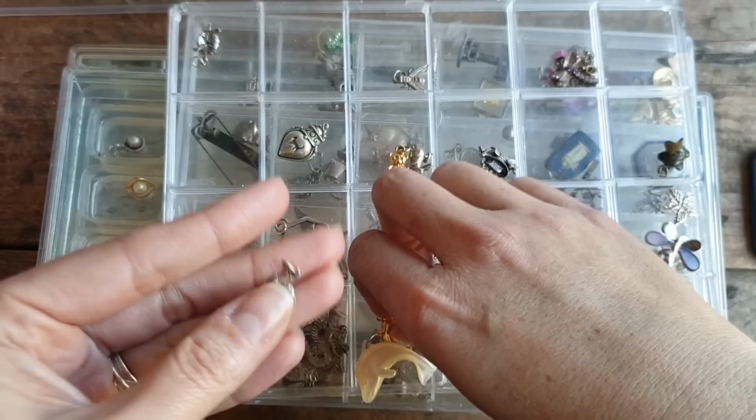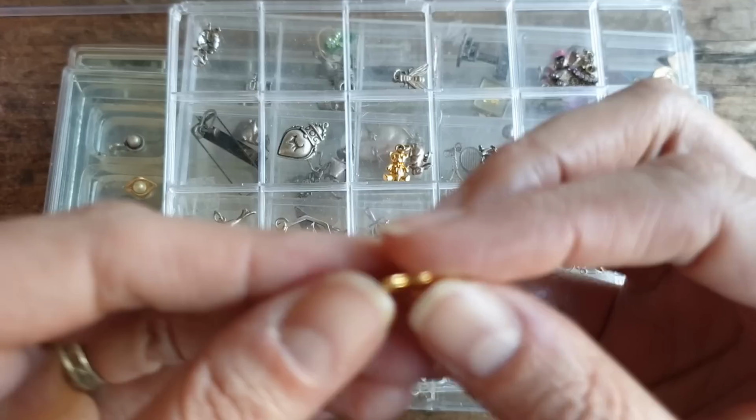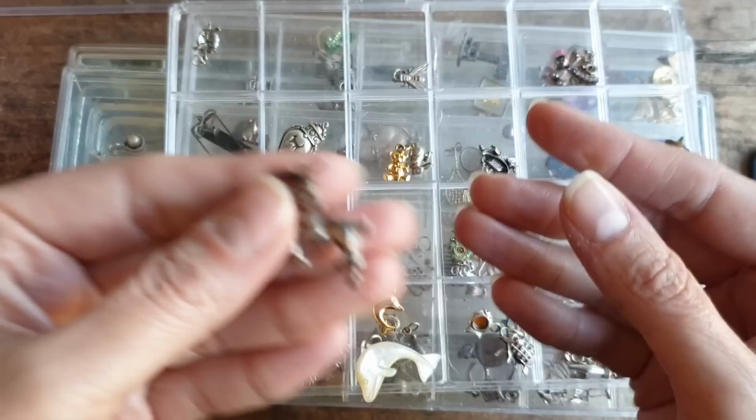Then this one, which looks gold to me. I have to have a closer look. It's a little dolphin. Now, I think that will test gold when we test it. This one's very cool. It's sterling. It's a goat, a ram. That's quite a bit larger as well.